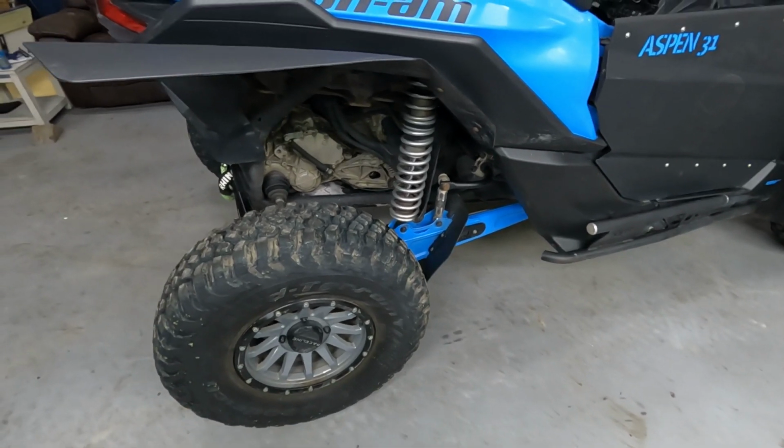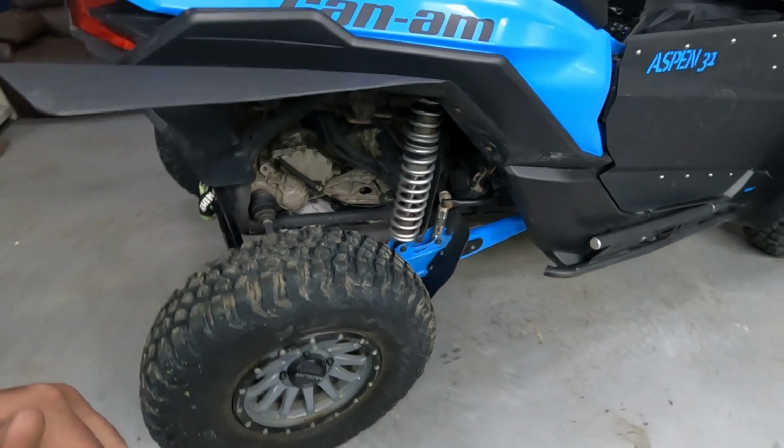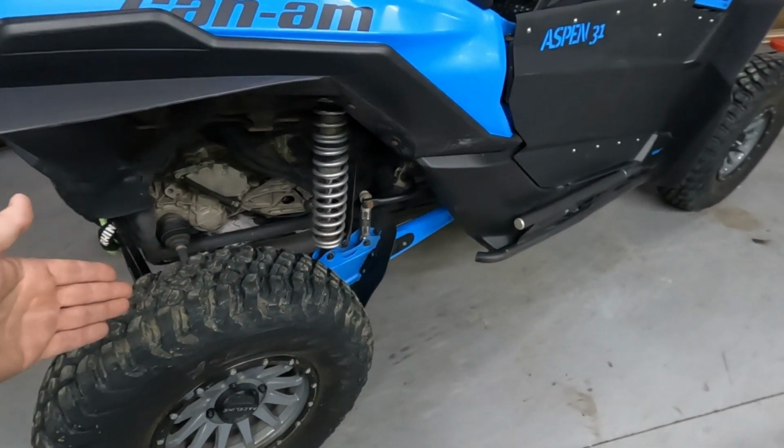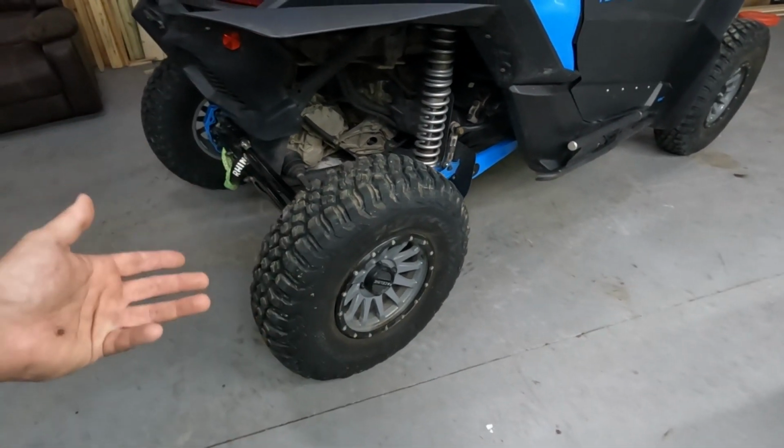I haven't had any issues out of those. They're still loose. They clean up great. The Teflon lined Heim joints, they work great. The rock blocks, we haven't had any major issues with rocks. Those probably have something to do with it.